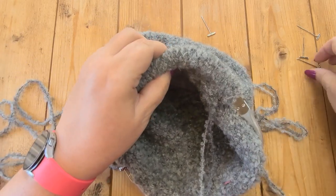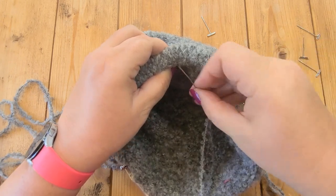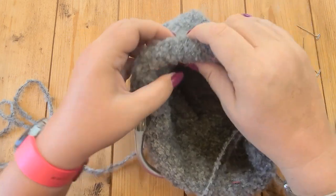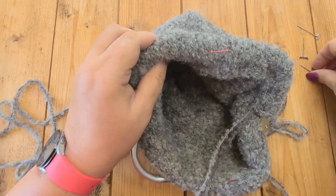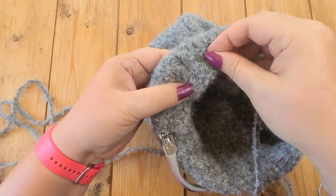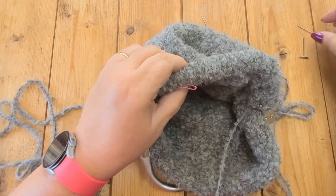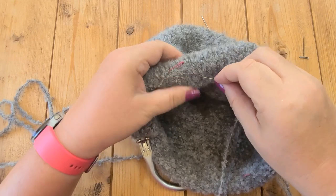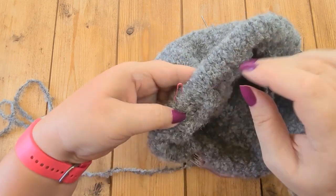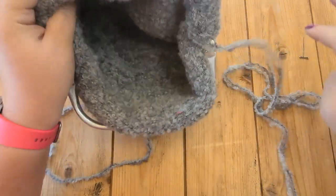This is not meant to be a tutorial, this is just a vlog of me making this item, so don't take this as a tutorial or anything, because it's not my pattern, so it's not my job to make a tutorial for it. But I don't knit other people's patterns very often, so I thought it'd be fun to just do a little vlog of my experience of knitting this pattern.